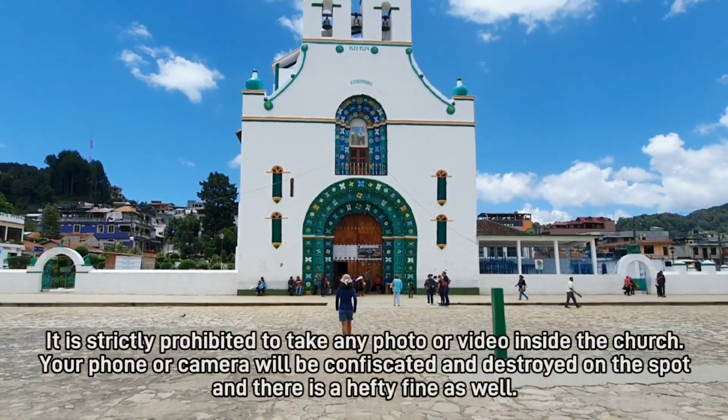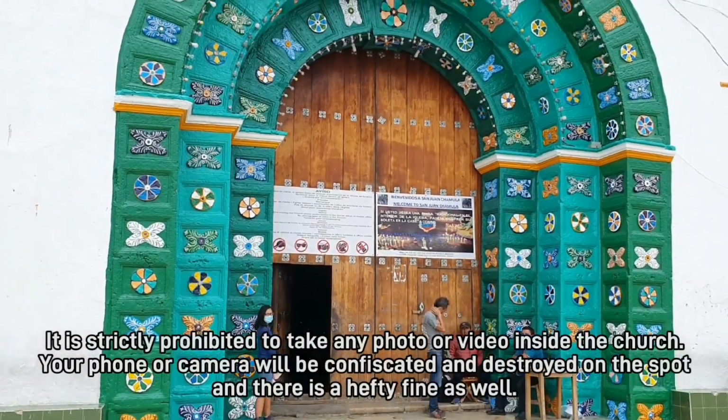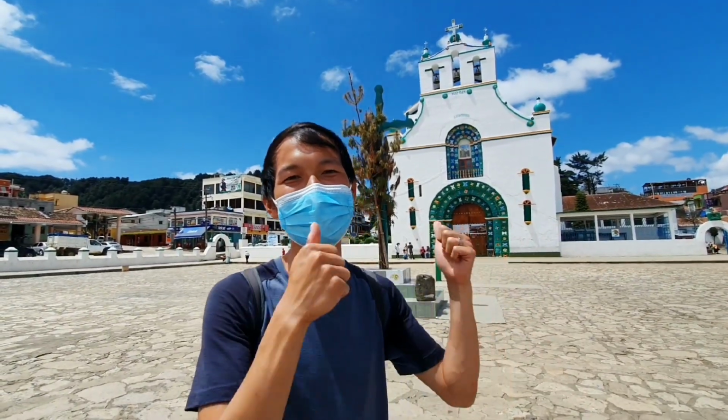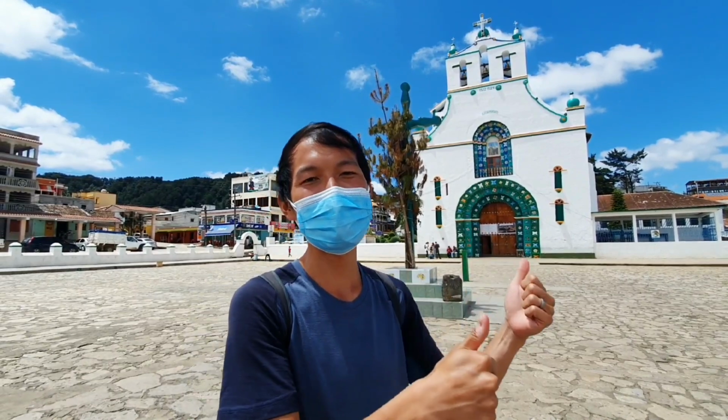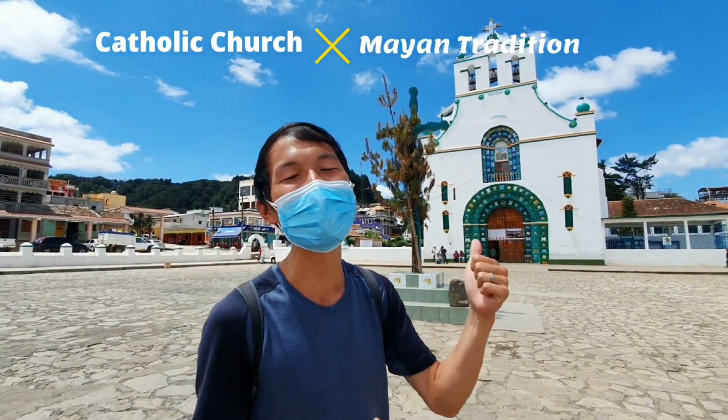This church is really unique, not only in Mexico but also in the world. It's really such a pity that we couldn't take any video or photo inside, but the experience will blow you away because this is the only place where you can see the assimilation between the Catholic Church and the ancient Maya tradition. It's really mind-blowing.